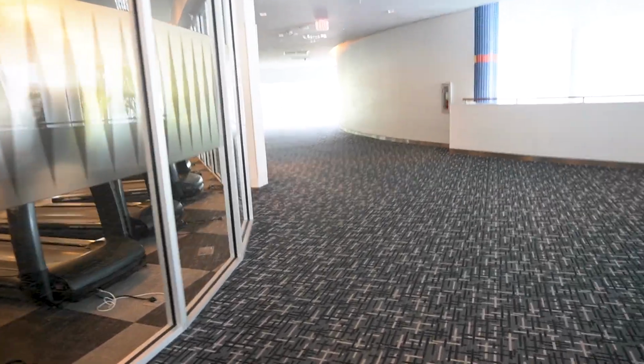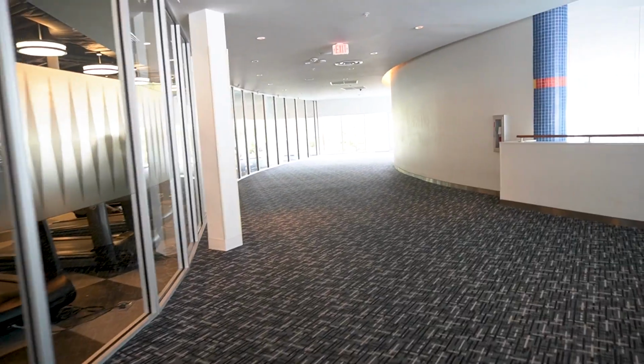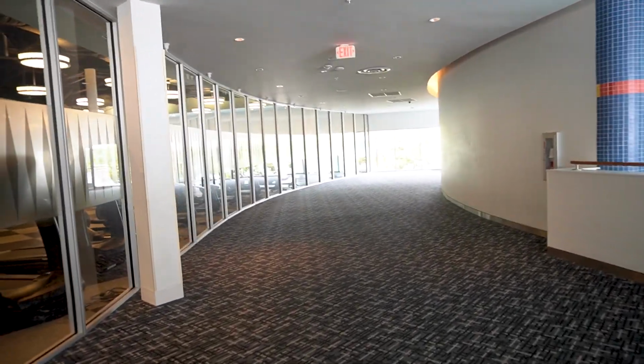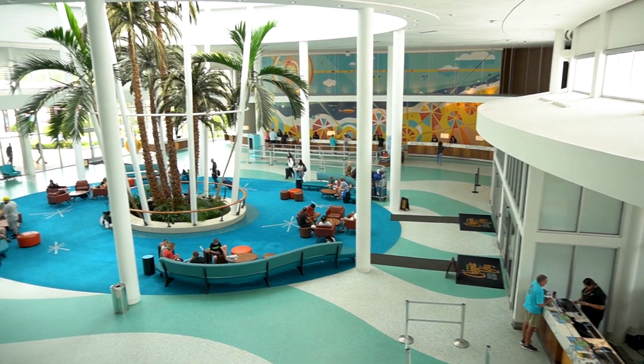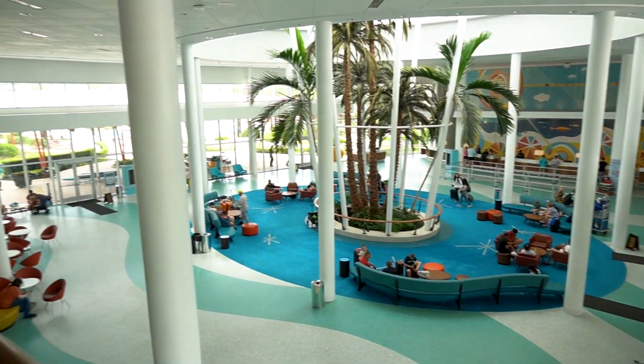I won't go in there because there are a lot of people in there, and I'm not that person to go in and showcase people working out. But this whole space right here is workout equipment. And now we are back to the main lobby, but up on the second floor. So it gives you a nice overhead view of everything here.